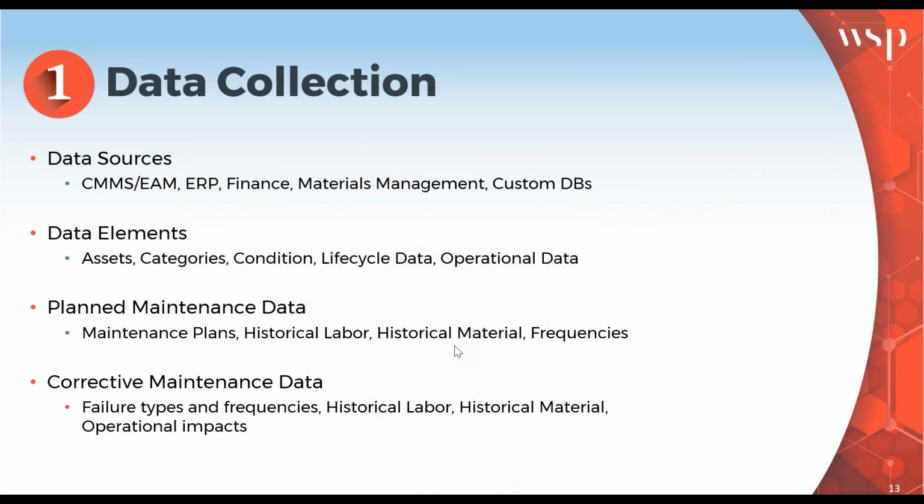The first, data collection. Our number one source for data is going to be our computer maintenance management systems or our enterprise asset management systems. They house our asset inventories and all the maintenance plan and historical maintenance data. That's going to be our number one source. The type of data that we want to be getting out of those: simply, we want to have an inventory of our assets that are categorized. We want to know, if we can, what the condition of those assets are, and any pertinent lifecycle data like purchase date, when they were overhauled, et cetera.